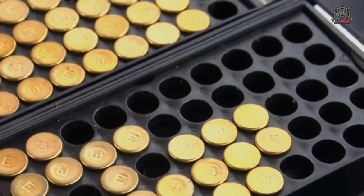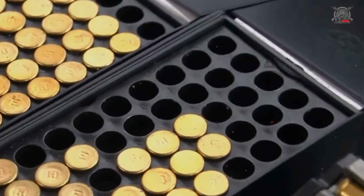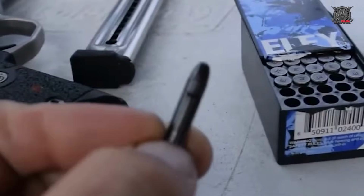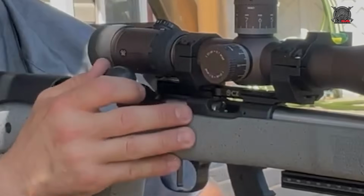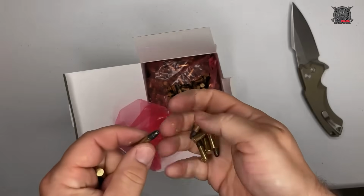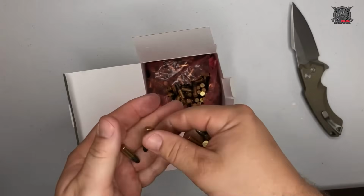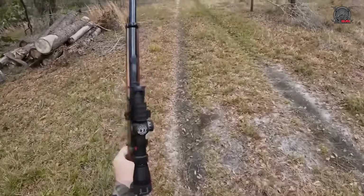It's not designed to expand or fragment, and that's by design. The round stays intact, cuts cleanly through soft tissue and penetrates reliably through bone or heavy muscle. That makes it a rare .22 you can trust for both varmint control and defensive use when expansion isn't necessary.